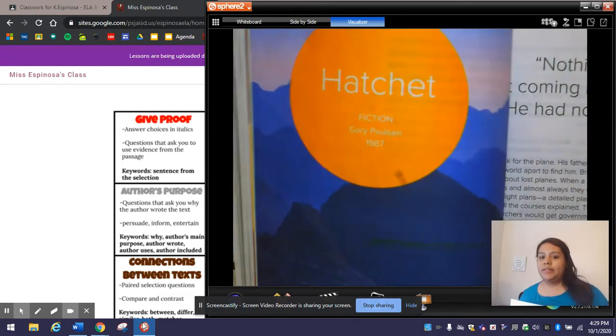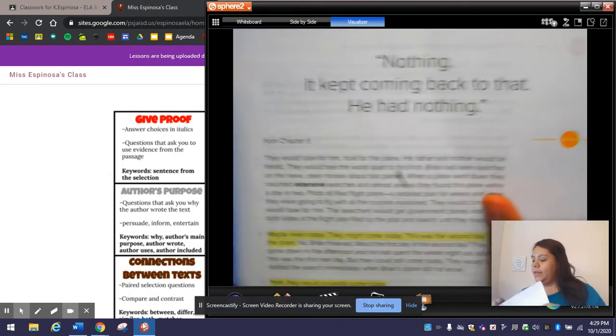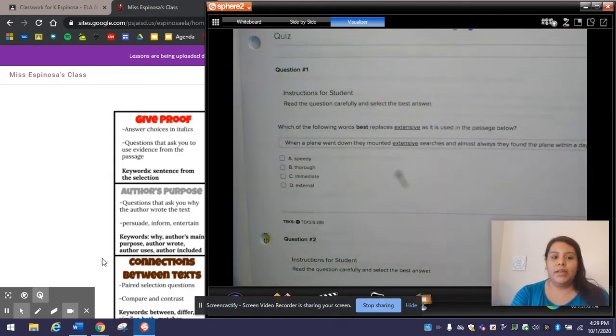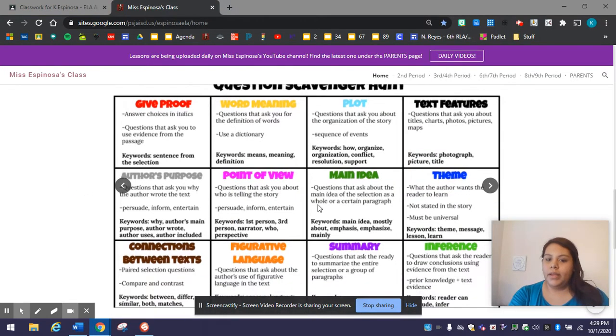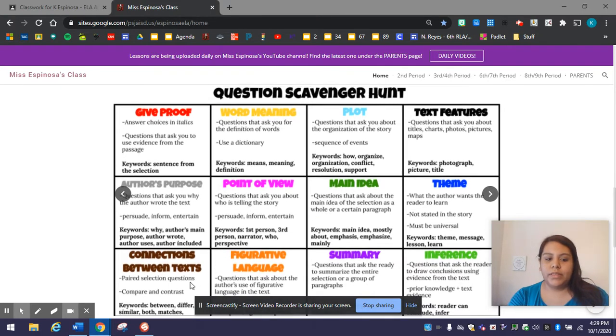It looks like this, Hatchet. So if you look on my website, you'll see our text mapping scavenger hunt is available if you need it in a bigger form. The link is available on my YouTube channel, in the little description, but it is right here. This is what we are using today.